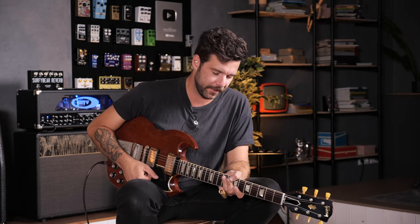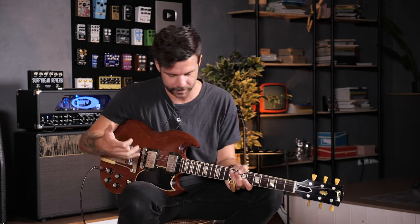I feel like this is where my unfamiliarity with the guitar is going to show the most, because I haven't spent nearly enough time with that beauty to actually, I think, pull out the best of it. But well, I feel like it's a fair representation for anyone who's just getting their first SG as well. Maybe. I don't know. Anywho.